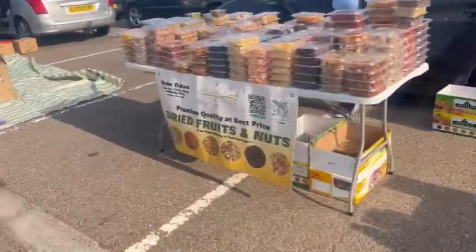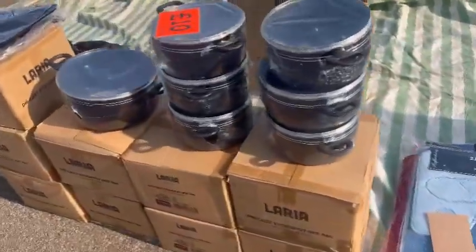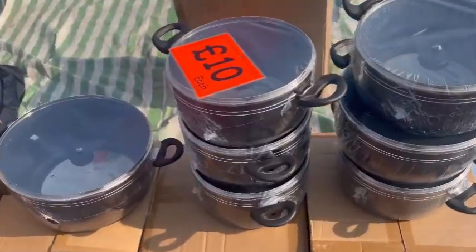Phone cases, they are not phones. You can see some other items. This is a pot, for 10 pounds. This is the pot I'm talking about, for 10 pounds, and it's very okay. This pot in stores is probably much more expensive than that.